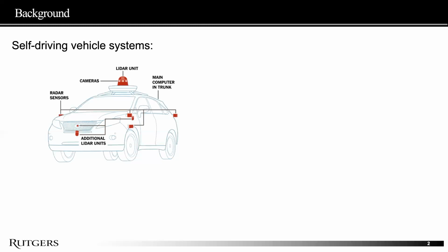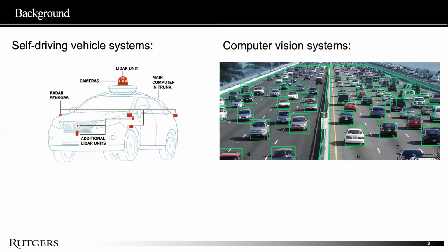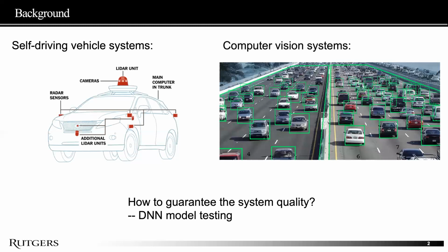Deep neural network is becoming part of the new generation of software systems, such as self-driving vehicle systems, computer vision systems. How to guarantee this kind of system quality is an important problem. Just like software testing is a key step in traditional software development, many researchers believe that DNN model testing is critical to model quality and the whole system quality.